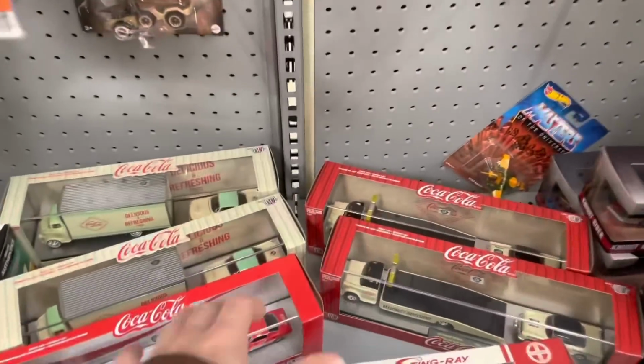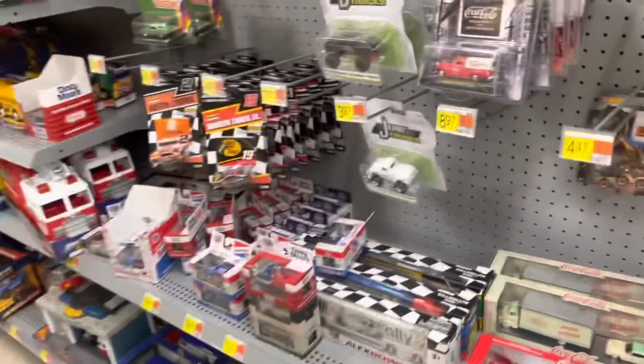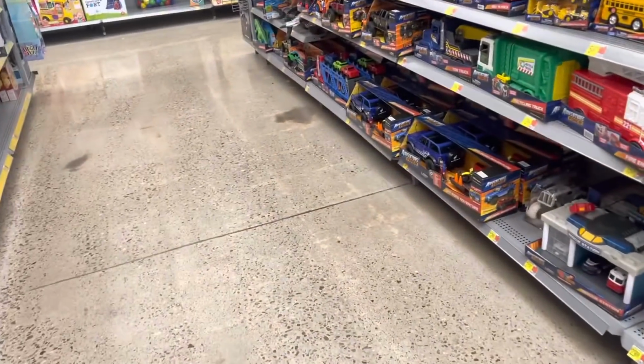I don't remember if you guys remember, last video, this was like up to here, just full of haulers. All of those are selling, though, which is cool.